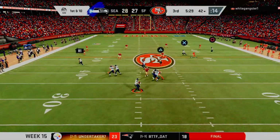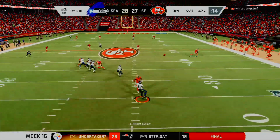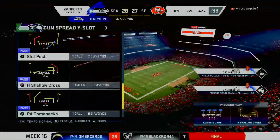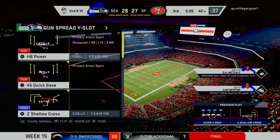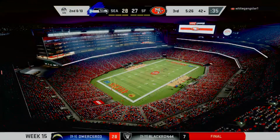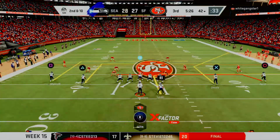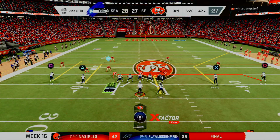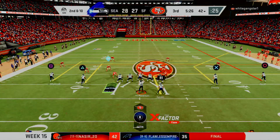On 1st and 10, Newton escaping the pressure right. And he just gets rid of it. Throws it away. A wise move there. Looked like nobody open. Now 2nd down. What's the old adage? Be quick, but don't hurry? Well, that went right out the window there. He was hurried, harassed. That ball had to be gotten rid of. Otherwise, he was going to get sacked.